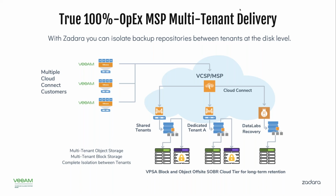But it's not just about the backup, it's about that recovery. So combining this with Veeam Data Labs, the ability to use the Zadara backup and recovery mechanism means that we can create a VPSA on demand. It only takes 90 seconds or so to create this new VPSA, present that up to VMware, and then utilize Veeam and Veeam Data Labs to create a restore point that is, again, completely isolated so that people can test their recovery during normal working hours, not across a weekend, not in the middle of the night. This is, again, a game changer for service providers. It's a game changer for organizations.